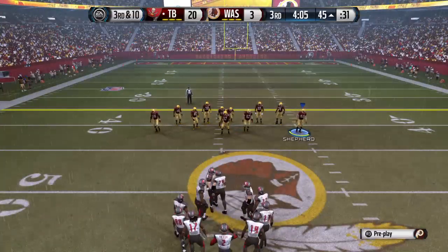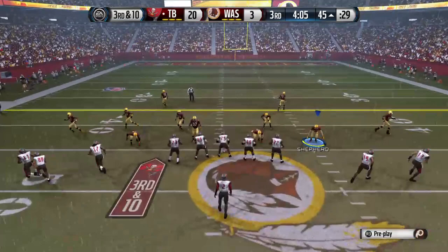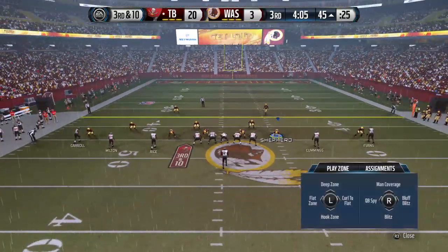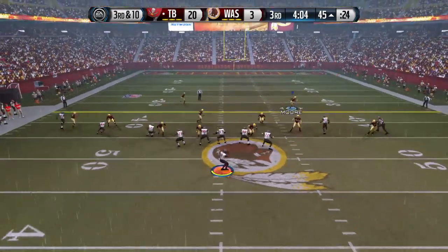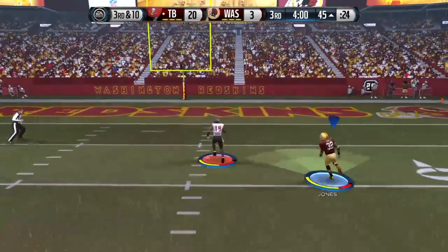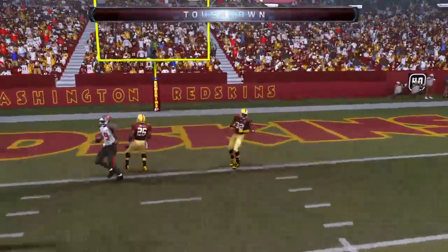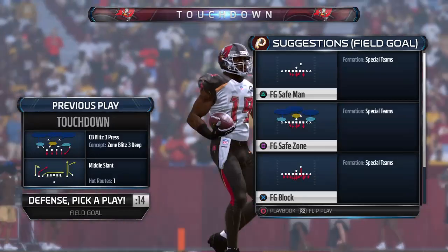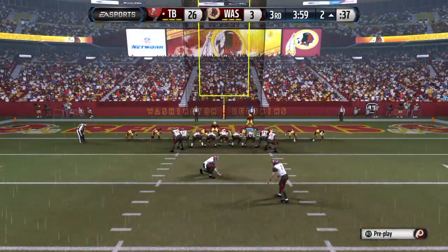It's third down coming up. Fryer set. Empty backfield. He'll take the snap from the gun. Airing it out. Wow, what a catch. Touchdown, Bucs. Well, when the offense goes in there and scores again to increase their lead, it's got to give a lot of confidence to the defense.